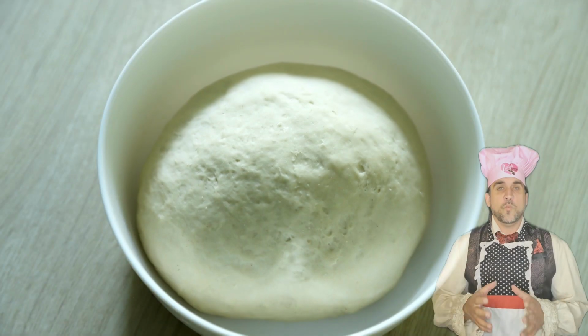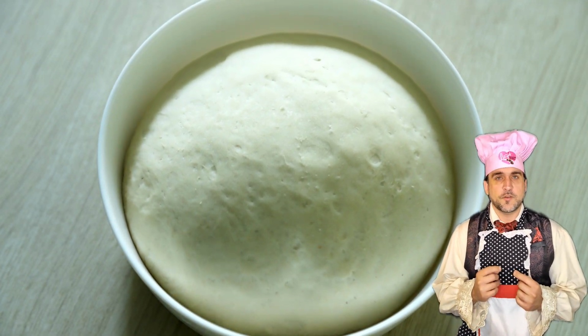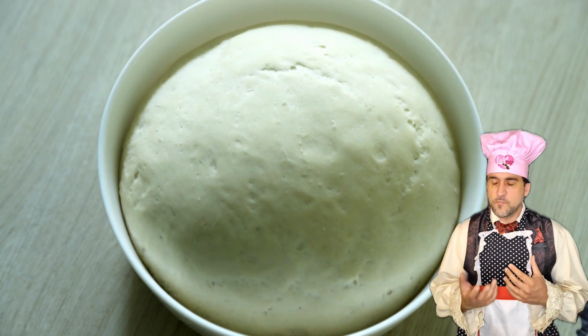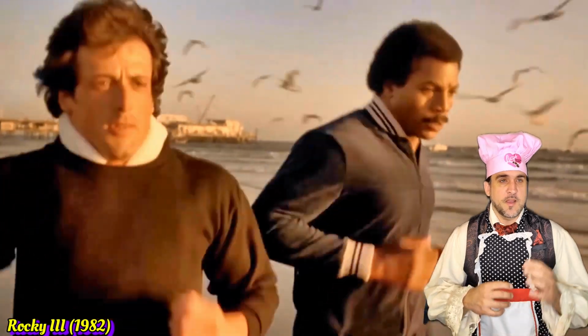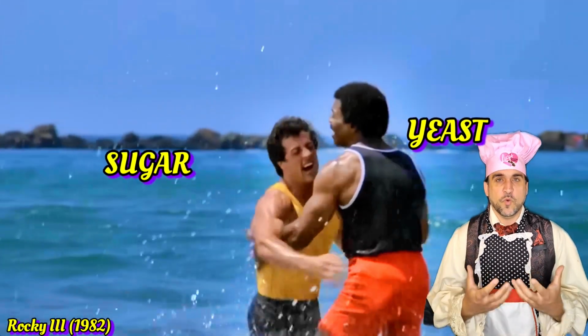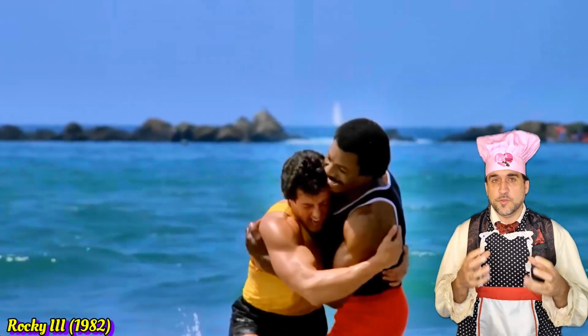This is an integral part of the process that I'll explain. We've set aside the dough and are letting it rest to allow a process called proving. Think of proving like the workout montage phase of the recipe. The yeast and sugars combine and work together to ferment and provide a more flavorful and pliable dough.